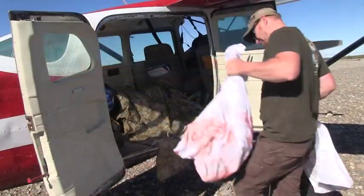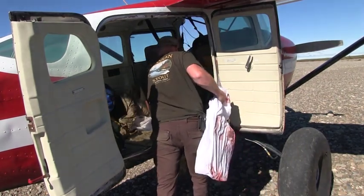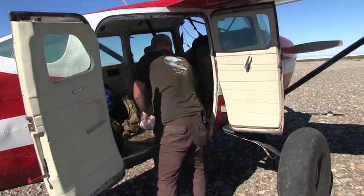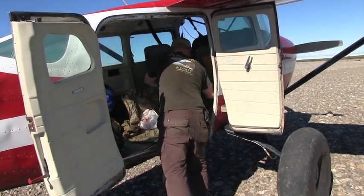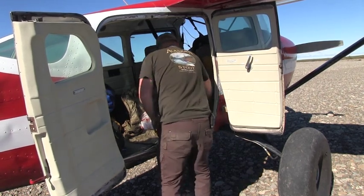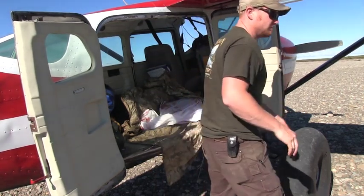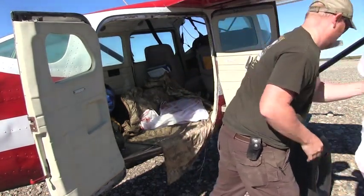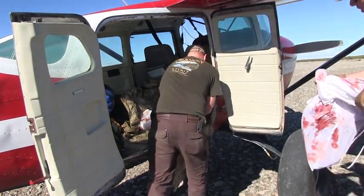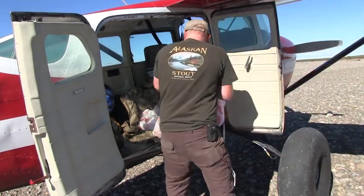All pilots who transport game meat into and out of Game Management Unit 23 must comply with the Mandatory Orientation for Pilots program. This mandate was designed to minimize user conflicts among local subsistence hunters, non-local hunters, and guides and transporters. They cannot transport hunters with game meat within Game Management Unit 23 without this department-approved education course and certificate. Google Unit 23 Pilot Orientation for more details.